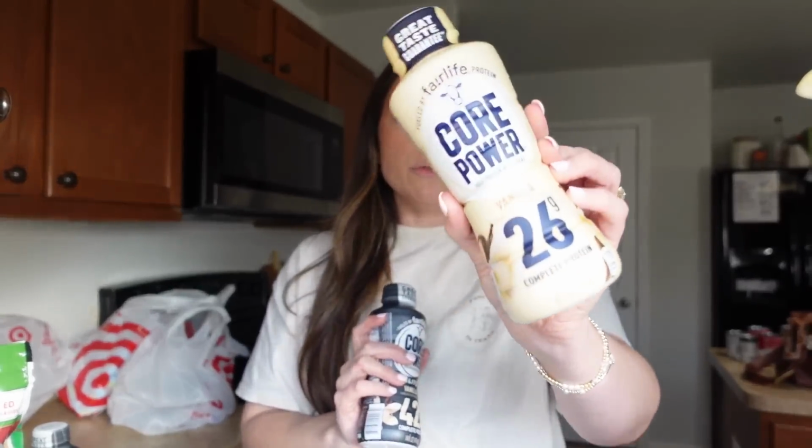And then I got 1 of the Core Power Elite vanilla because they only had 1 in vanilla left. Bummer. This is for my coffees in the morning, so I'm going to do half a shake with my instant coffee and a little bit of almond milk, and then I'll do the same with just their regular protein shake. This one just has way less protein, but it's still 26 grams, which will get me 13 grams just in my coffee, and that's still a win. They also taste exactly the same, in my opinion.